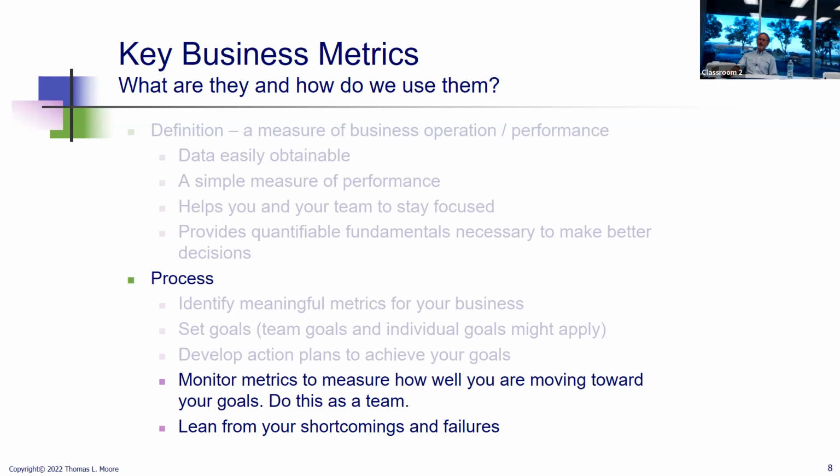Last but not least, you've got to learn, so that's missing an R. You need to learn from your shortcomings and your failures. You're not going to hit all your goals. You're not going to hit all your metrics. You're going to have mistakes. But if you learn from them, if you do what you call a post-mortem, you can call it whatever you want to, but go back and look where you failed or where you had shortcomings, you will learn from them. Particularly if you've got metrics that you're confident in, that they represent parts of the business. You'll learn, and your business will improve.